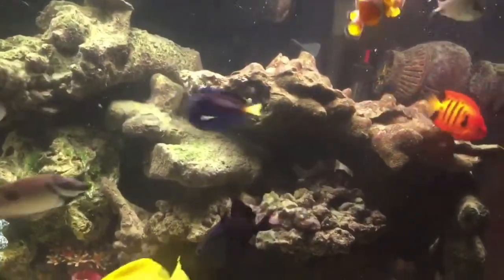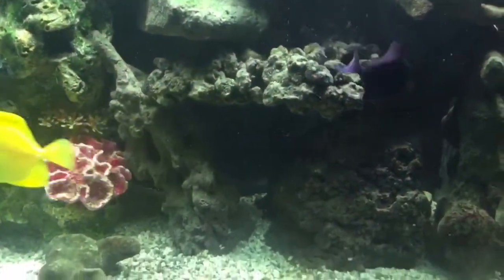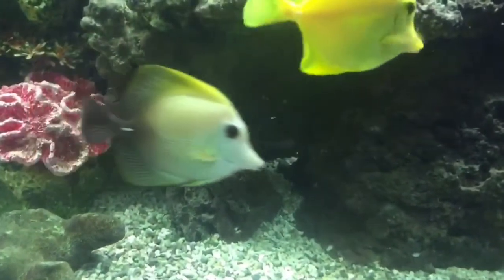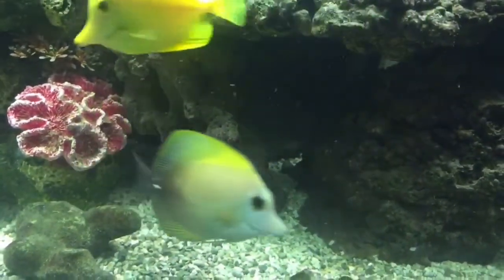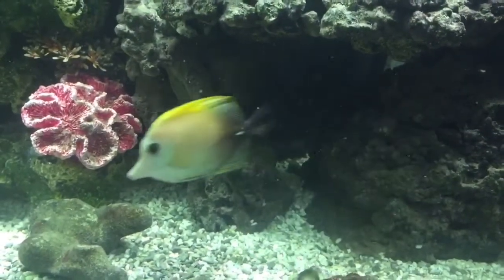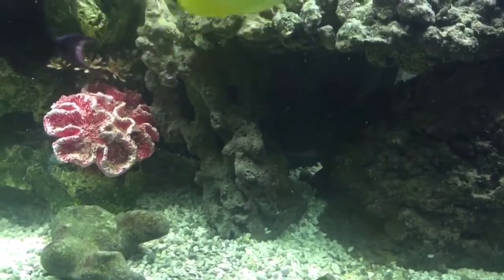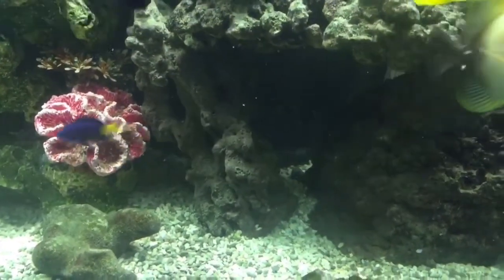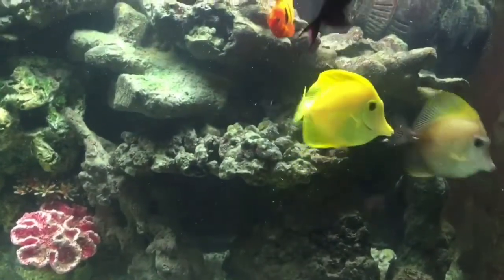It's funny how they can all disappear into the rocks in a heartbeat. The coral banded shrimp, they're kind of hiding back in there. I don't think we'll get a good view of them. They only come out basically when it's dark, but I didn't know if they would get along, but they're always hanging out together. I did try some peppermint shrimp in here, and they didn't last long with those guys.